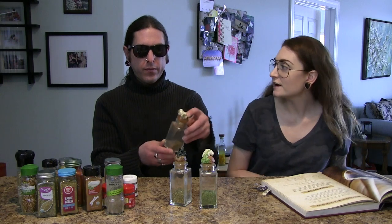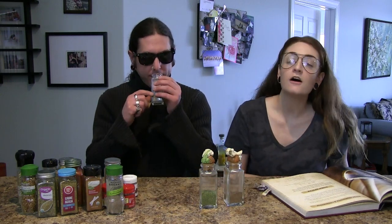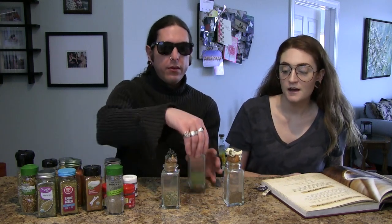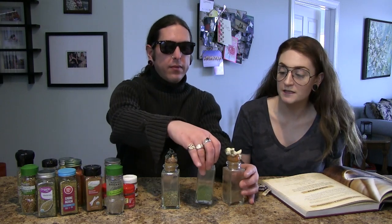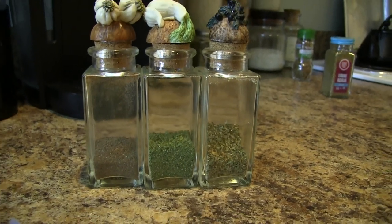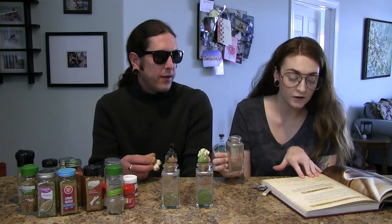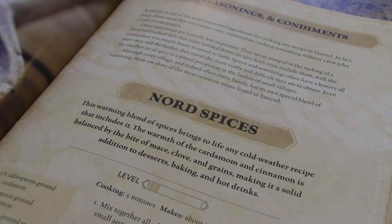Which do you think is your favorite? Sniff them again if you need to. They're all so different. It's very hard to compare them. I actually think the Imperial or even the Stormcloak. This one reminds me of Christmas. Yeah, this is the Nord spices. It's very warm. It's got the cinnamon and the cardamom, the clove in it.